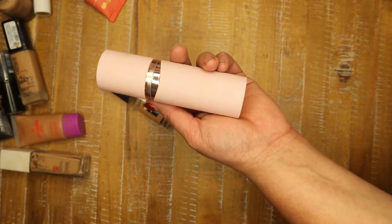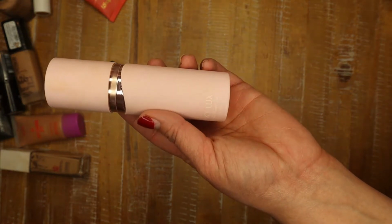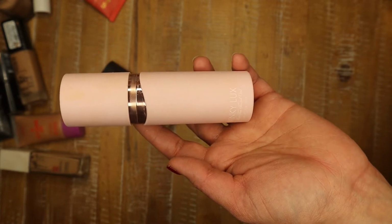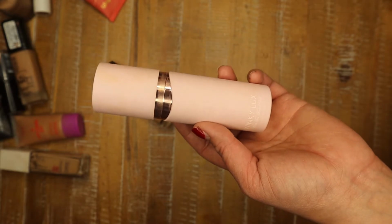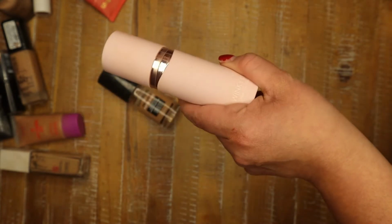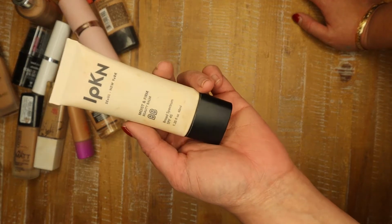And then I have this one from Winky Lux. This is the Tinted Veil. This is really nice. I like it because it's a tinted moisturizer and it's super lightweight, but I have a lot of those in my collection that I love more than this, so I'm going to actually let this one go as well. And then I have this one from IPKN.